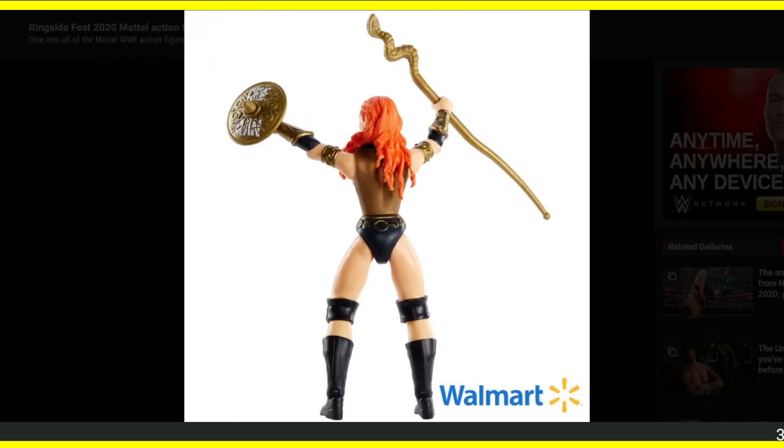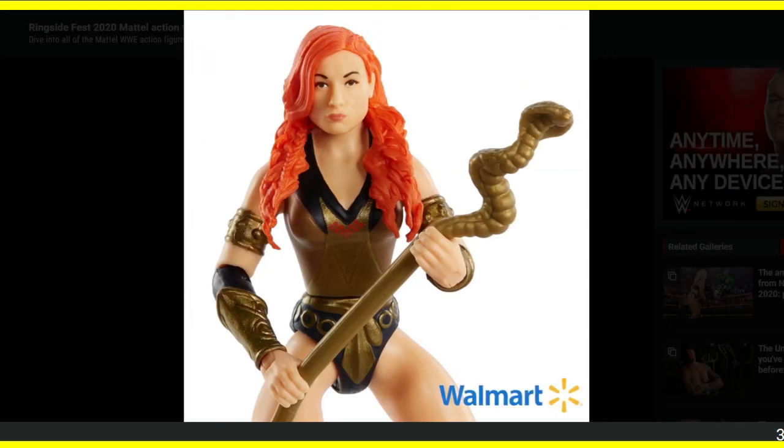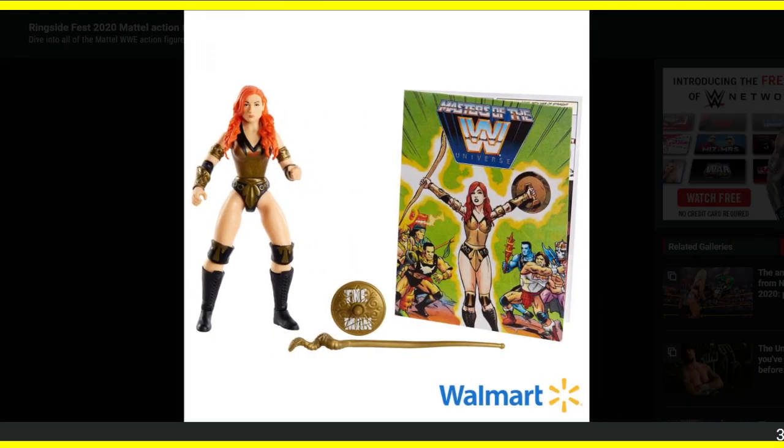Right, here we go. There's the back of Becky Lynch. You can see the hair sculpt, and there's really not much else to make out. There's no details or anything there. But there's the front of Becky Lynch, as Seth was sneaking up. She's got that kind of snake thing to try and keep him at bay. Didn't work, though, did it? And there is a little booklet that comes with it as well.